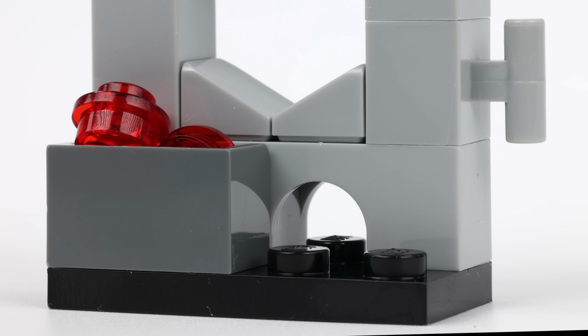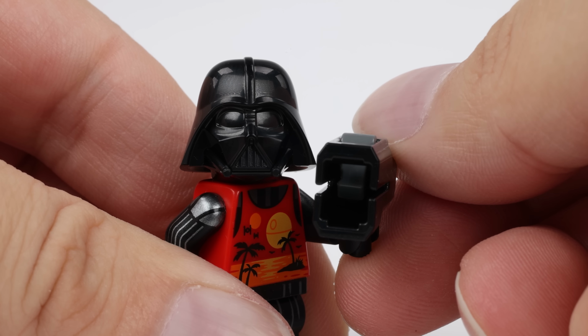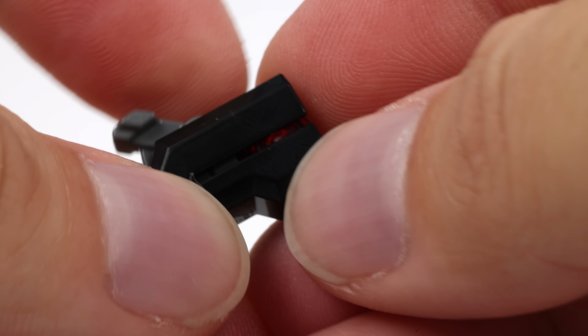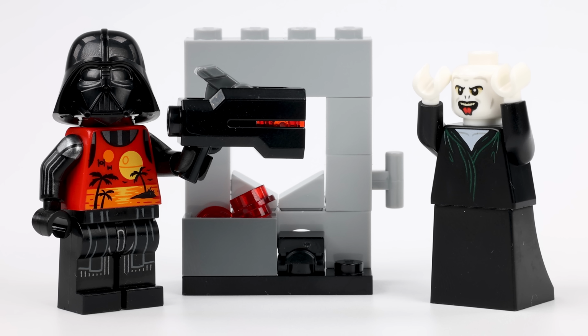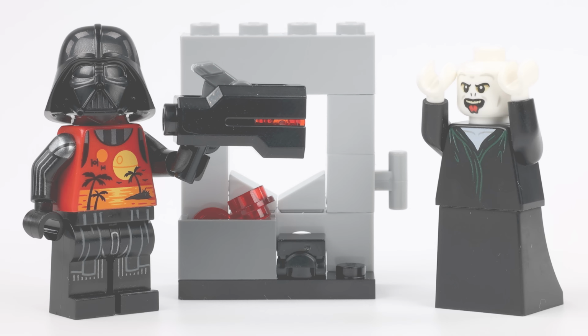One detail I nearly missed is the mouse hole at the bottom of the weapons rack. It's not big enough for the mouse droid to drive through, but I really like the attention to detail. I also really like these new stud firing guns. Unlike the old ones, these are super easy to reload and fire. I honestly didn't expect to like this gift, but it's really growing on me. Star Wars has shot up in my estimation.